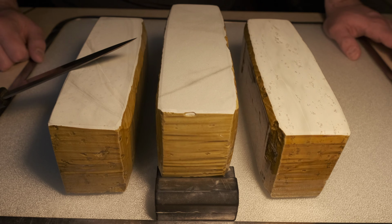Hello everyone. Today we're going to talk about the Igarashi Japanese natural whetstone. Sometimes this whetstone is also called Ikarashi. It can be spelled with a K or a G, Igarashi, Ikarashi. There's no really right or wrong way to spell it. The different spelling comes from phonetic differences around Japan and how you might pronounce the original name.